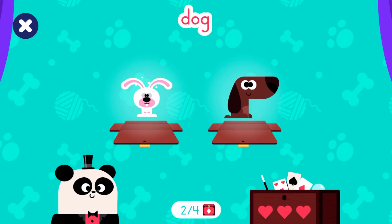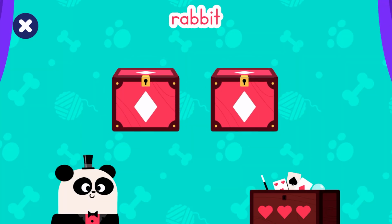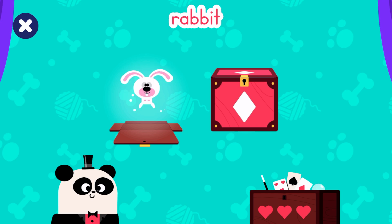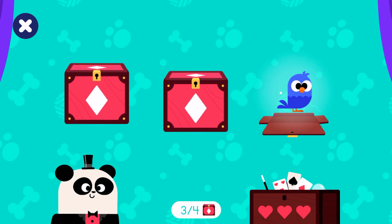Rabbit. Dog. Look carefully at the pictures to remember them. Rabbit. Great! You found the rabbit. Try with one more. Bird.